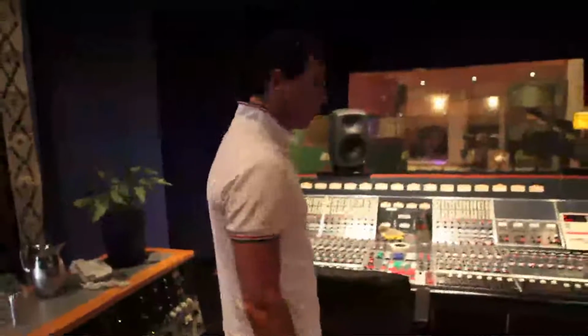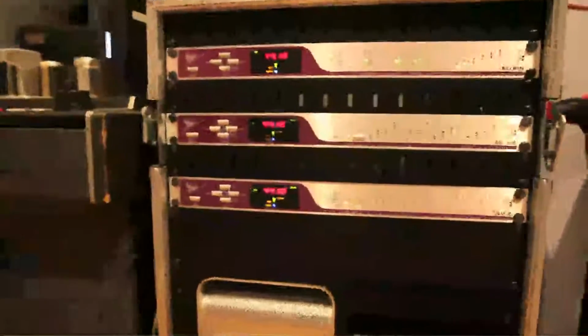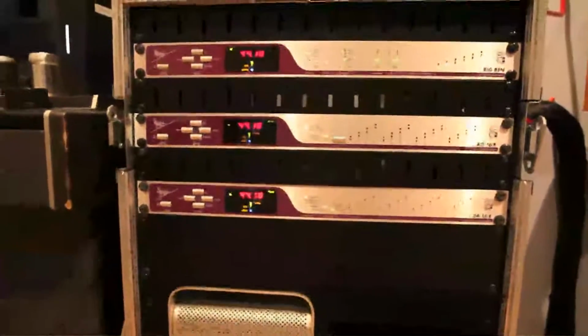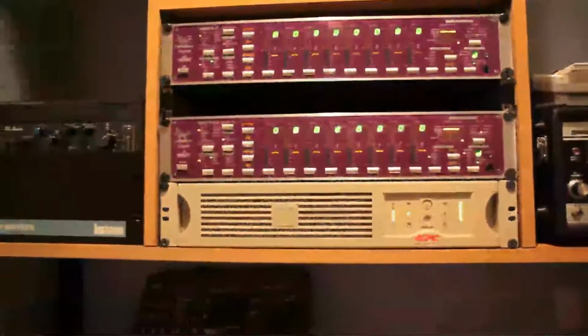Alright, so if I just quickly take you into the machine room, which is not that interesting, but if you're a real nerd you might think it's cool. So yeah, they're using Apogees here, which sound really great with the Neve. I love them. Hit those soft limits pretty hard. Got a tape machine, an old Sony here, which doesn't get used a hell of a lot anymore. And there's some older Apogees up there, some 88,000s, which still sound great.